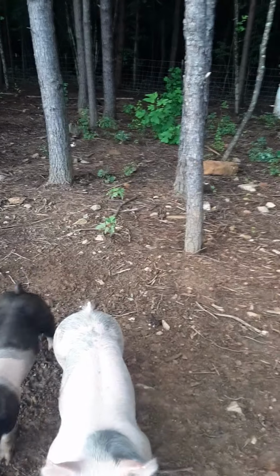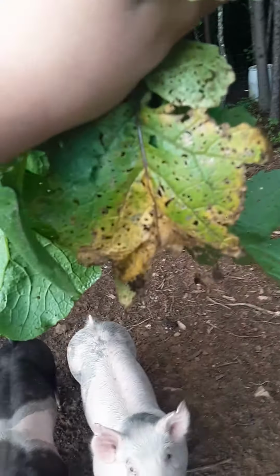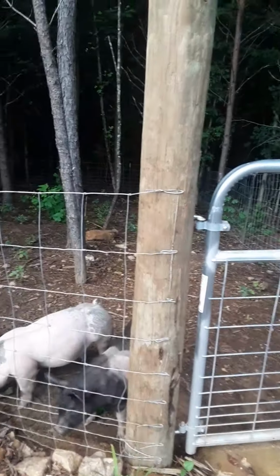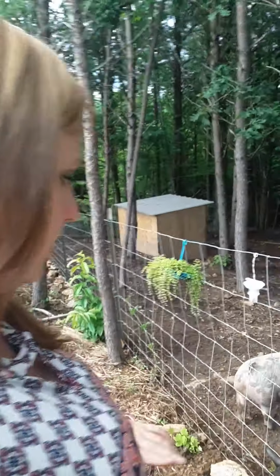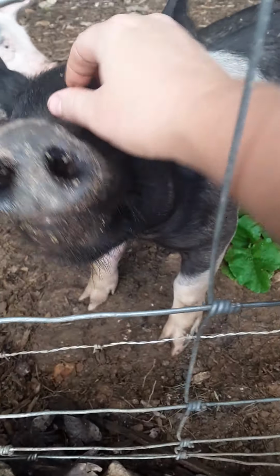What kind of pigs are these? There you go. There's some turnip greens. See if they'll eat those. But there they are. We got them probably 3 weeks ago. I don't think it's been a month yet. The black and white one is the girl. They're pretty friendly.